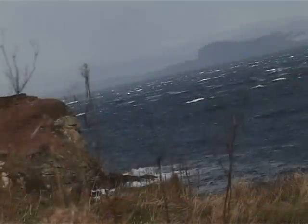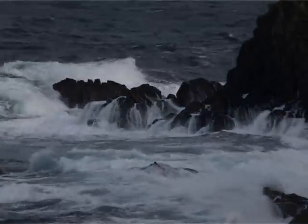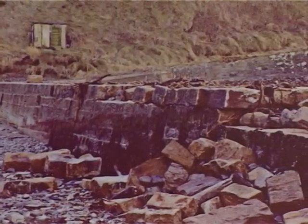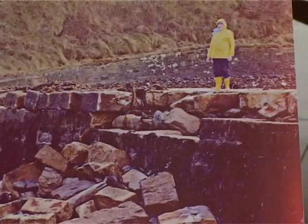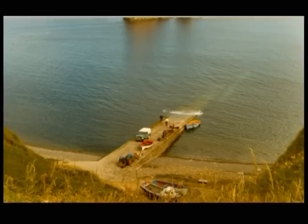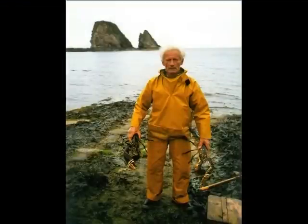In March 1976, a severe storm ripped the heart out of the slipway, tossing the large sandstone blocks around like pebbles. Repairs were coordinated by the then Pier Committee, and the pier was back in commission for the next fishing season. Once a busy fishing harbour, sadly the last full-time fisherman sailing from Brough, George Shearer, retired from the sea in the late 1990s in his mid-70s.